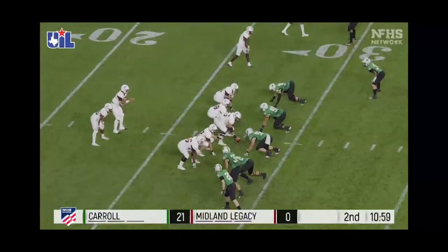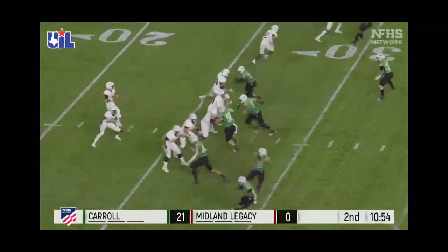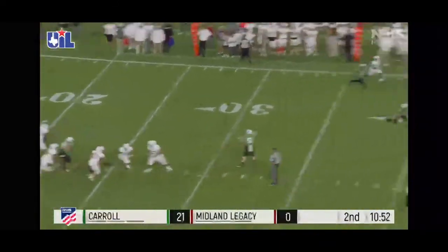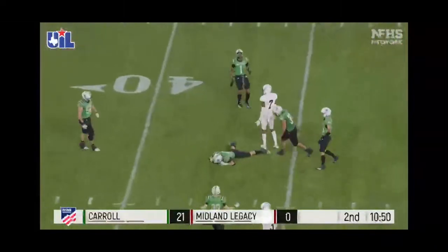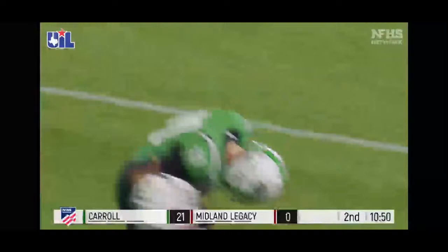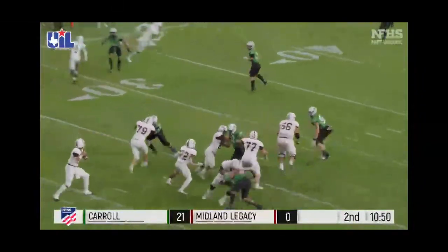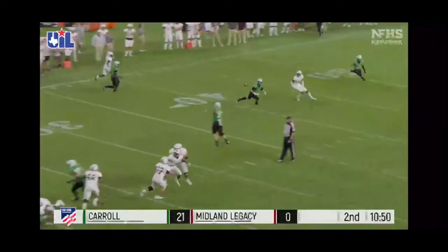Carroll showing blitz. 3rd and 7. Penguins do not bring pressure. They rush just 4. Throws over the middle and nearly intercepted. It's incomplete. As getting his hand on the football was the Will linebacker, Nate Gall. And again, it is another 3 and out for the Rebels.